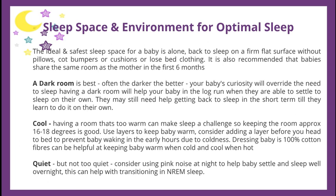Because if your baby is able to settle themselves back to sleep and they don't need you for anything and the room is nice and dark, then it's far more likely that they'll settle back to sleep if there's nothing to distract them from doing so. Remember, your baby's curiosity will override the need to sleep. They might still need help getting back to sleep in the short term until they learn to do this on their own though. And also remember what I mentioned about temperature having an impact on the ability to fall asleep as well.